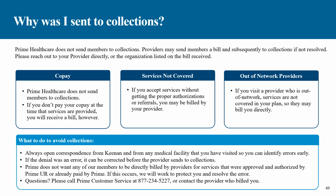Why was I sent to collections? Prime Healthcare does not send members to collections. Providers may send members a bill and subsequently to collections if not resolved. Please reach out to your provider directly or the organization listed on the bill received. If you have concerns about a bill received, please contact Prime Customer Service before you are sent to collections. Please be sure to always open correspondence from Keenan so you can identify errors early.